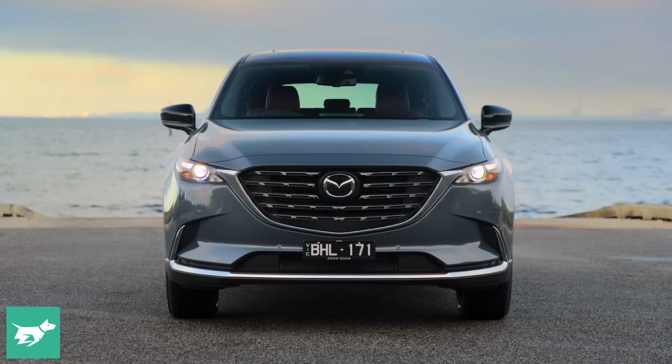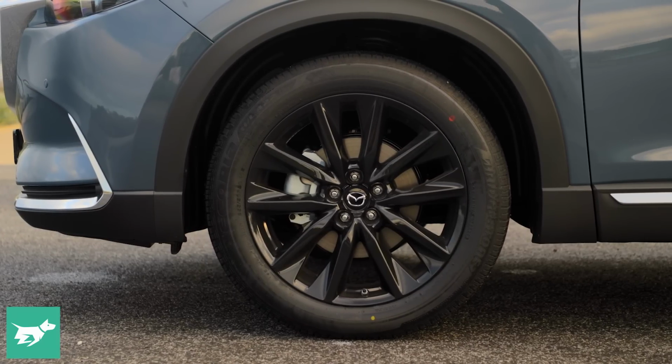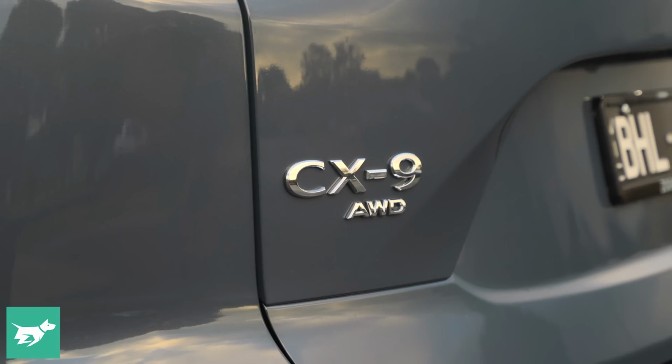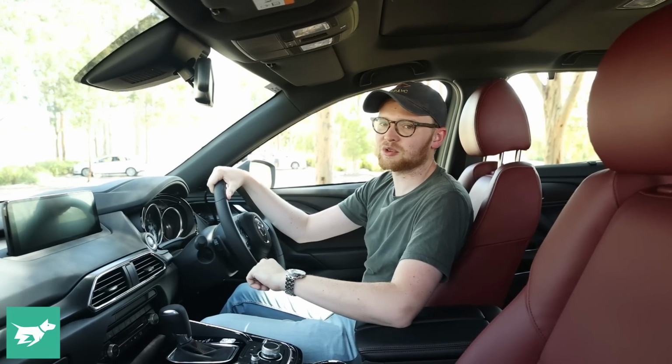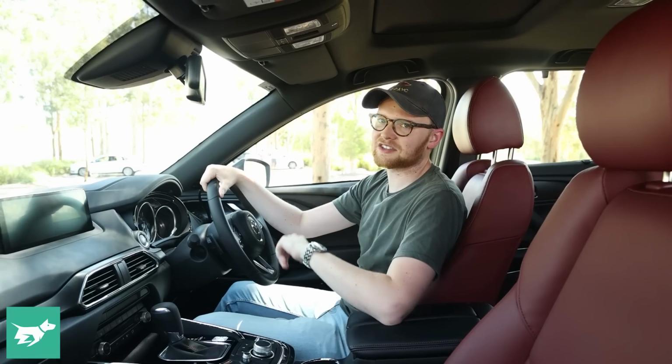Now, the version of the CX-9 I'm sitting in is a new trim called the GT SP. It gets black wheels outside and this burgundy leather inside. It's about 67.5 grand for the all-wheel drive, which makes it about 7 grand less expensive than the most expensive CX-9, but you still get most things you'd want, including really, really good Bose audio and a sunroof.